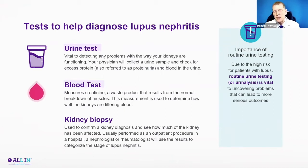Blood tests are essential because that helps us look at the electrolytes such as calcium and potassium levels. And we can also estimate the kidney function, or how well the filters of the kidney are actually filtering the blood, through the blood tests. And then lastly, the kidney biopsy is essential. When you hear your rheumatologist or your nephrologist recommend that you get a kidney biopsy, it's for very good reasons. And I'd like to cover those on the next slide.